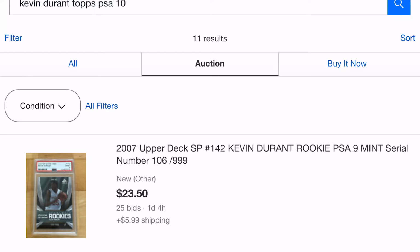So I would definitely recommend setting your max bid to the absolute max you would pay for a card.